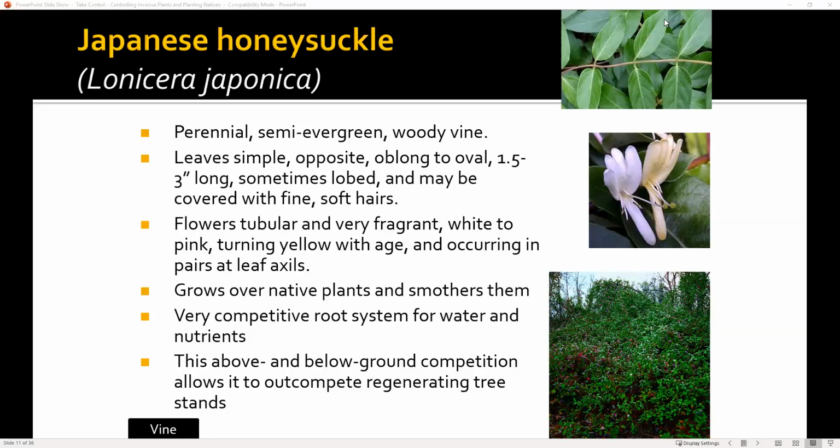The flowers smell really good, and that's the main reason the Japanese honeysuckle was introduced to the United States, because of the fragrance. So people would plant it on their trellises near the house and be able to smell that fragrance whenever it was in bloom. The flowers start out white and turn to this cream color here as they age.